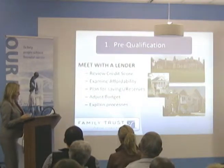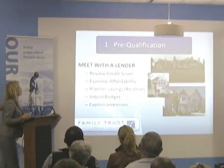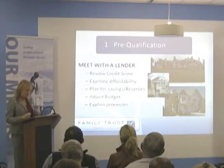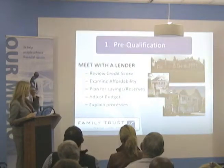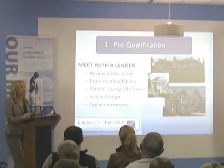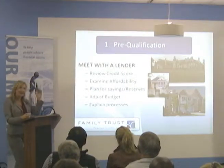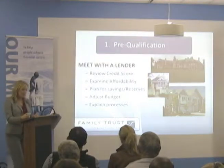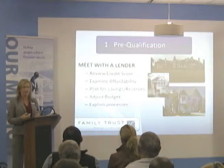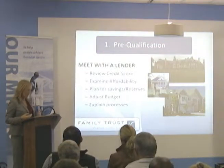You need to get pre-qualified to find out what you can afford. Your credit union mortgage originator will usually help you with that. Your lender should, first of all, review your credit score. Does my credit score need improvement? Where am I at in the range of things? They're going to examine your affordability. Do I need to pay off some debt first, to be able to get to where I can qualify?